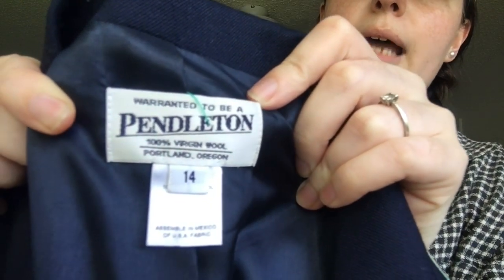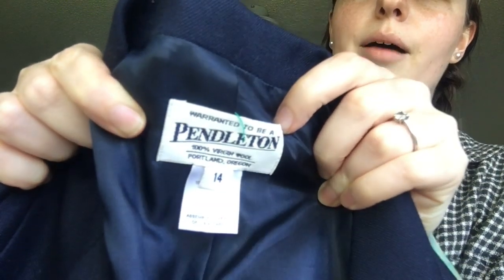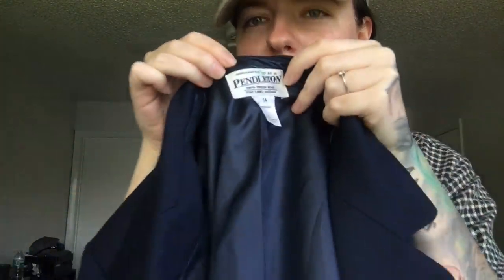I think this is a newer style Pendleton tag. If anybody is well versed in Pendleton, let me know. I don't think this is vintage. It's made in Mexico, assembled in Mexico of USA. Don't know what that means. And it's got like numbers on it and stuff like that. It doesn't strike me as vintage. So if anybody knows anything about this, I don't know really what to price this at.